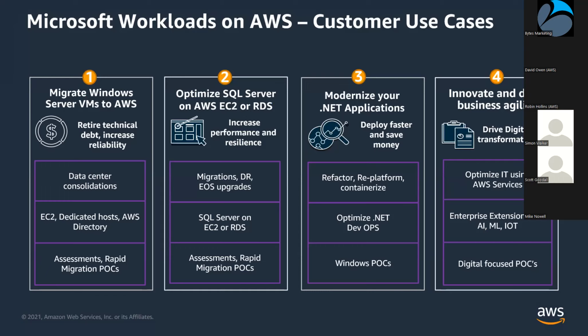This is a free service provided by AWS and Bytes and allows us to look at your infrastructure and provide you a full cost of this is how much it will cost you to run your service in AWS. On average with OLA, which is short for optimized licensing assessment, we see a 36% saving in Windows Server licensing costs for customers who move to AWS.